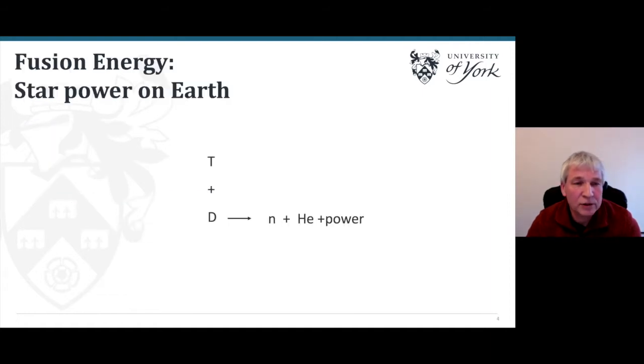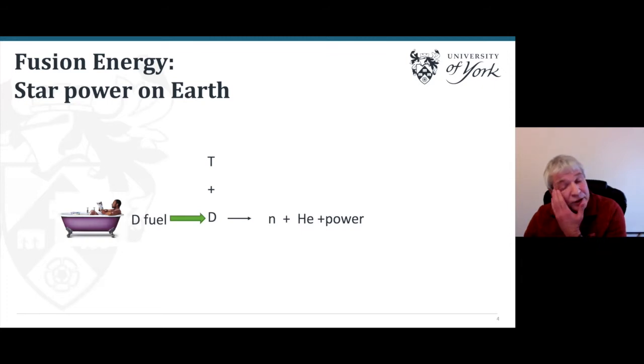The reaction that we are trying to exploit is a reaction between 2 heavy forms of hydrogen, 2 isotopes of hydrogen, tritium and deuterium. If we can bring them close enough together, they fuse to give us a neutron and helium and lots of energy. If you weigh your neutron and helium, and you weigh your tritium and deuterium, you find you lost a bit of mass, and that mass, as Einstein tells us, goes into energy.